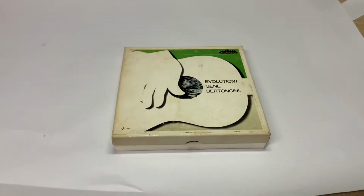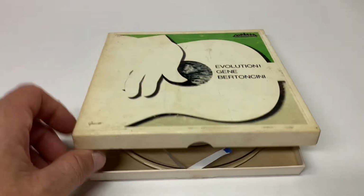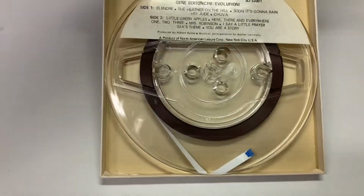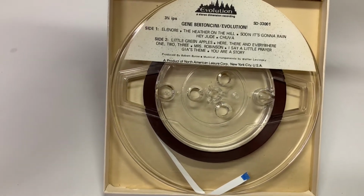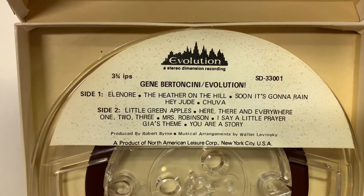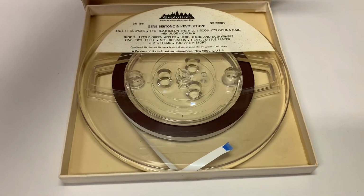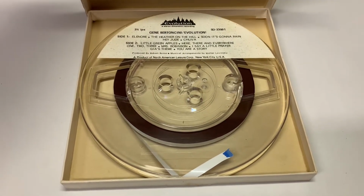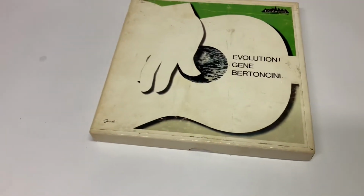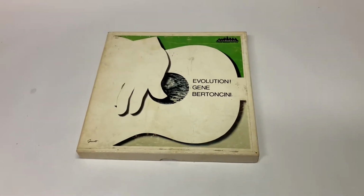Another pre-recorded tape from my vast library of reel-to-reel tapes that I pick up at garage sales and auctions. And this is Gene Bertoncini, I think is how you pronounce it. I always listen to these both sides all the way through. That way I can put in the listing that it's been play tested and no sound dropouts or distortions. And this has been up for quite some time. Finally took a best offer of $30 for it.